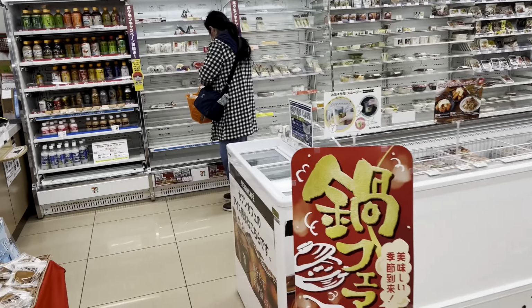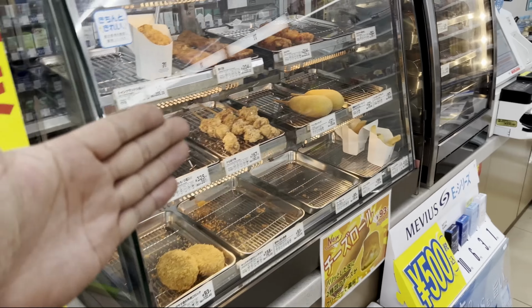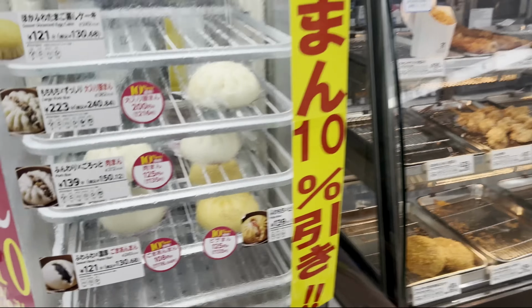All right, where do we begin? How do we begin, Poppet? So many things. It's actually very cheap, so I think this is the best place to begin because it's my favourite place. It's fried food. The 7-Eleven had fried food like this. God damn, back home. Oh, you just can't go wrong.